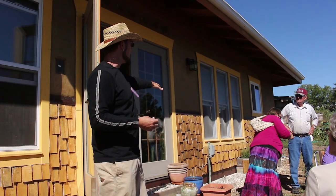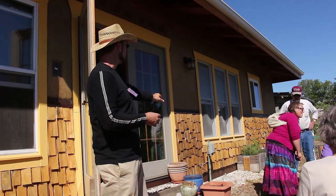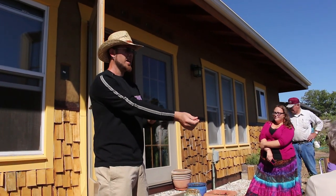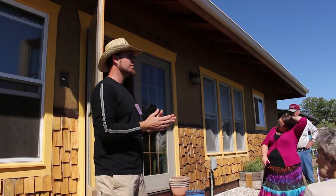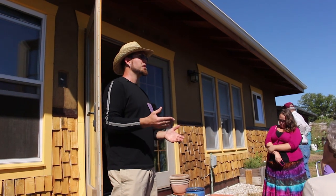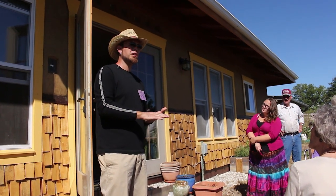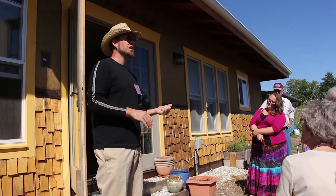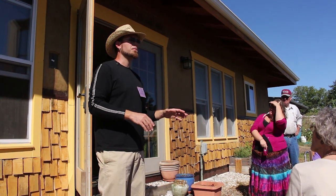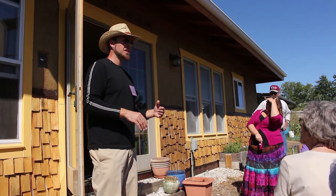We also sheathed the bottom half of the wall in cutoffs from a pallet mill nearby. One of the ecological covenants that we agree to at Dancing Rabbit is that all of the lumber that we use in our buildings will have been harvested from this bioregion or reclaimed and reused. So every building that you've seen so far, all of the lumber in those buildings has either been harvested from the bioregion or reclaimed.